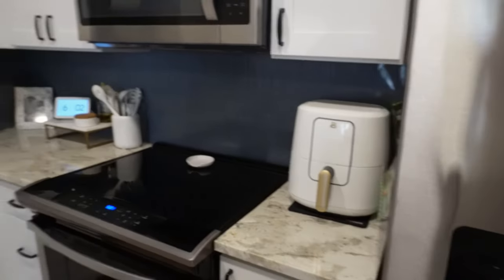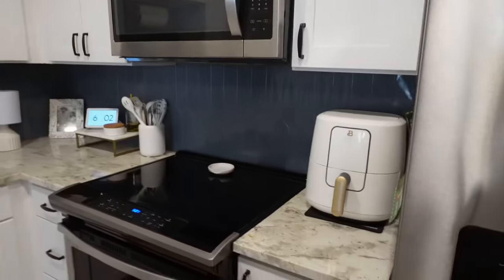Dishes are now done, so I'm gonna just move everything out of the way so I can wipe down these countertops, because I think it's been maybe a day or two since I've actually wiped down the countertop. So let's do that now.